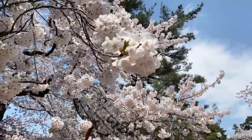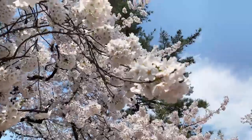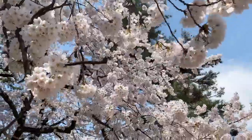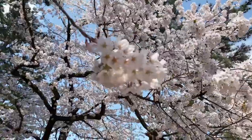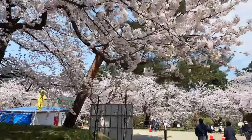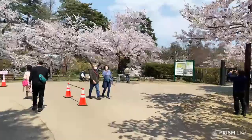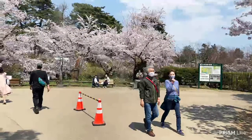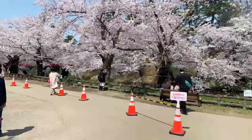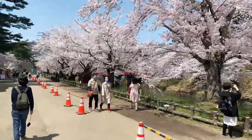Let me adjust this to the auto. Yep. Can you see it? It's white. It looks like pink, but actually it's white. Right of me, there's a botanical garden. Well, I want so many things to see, so I need to skip the botanical garden.